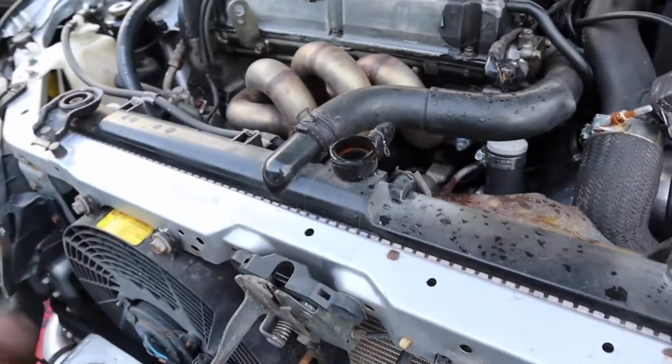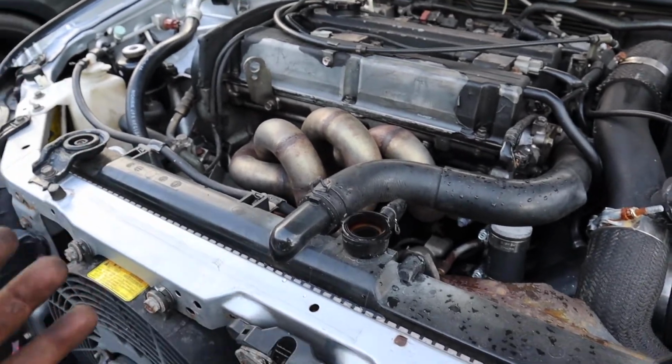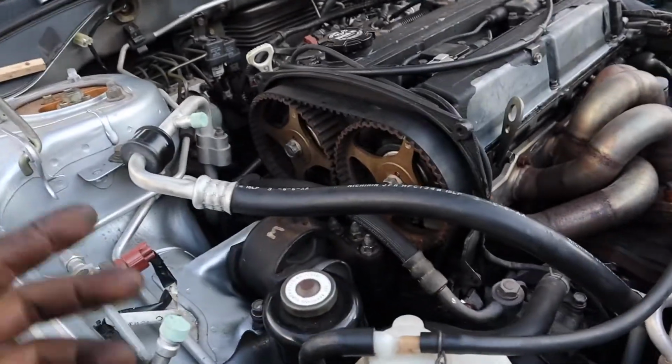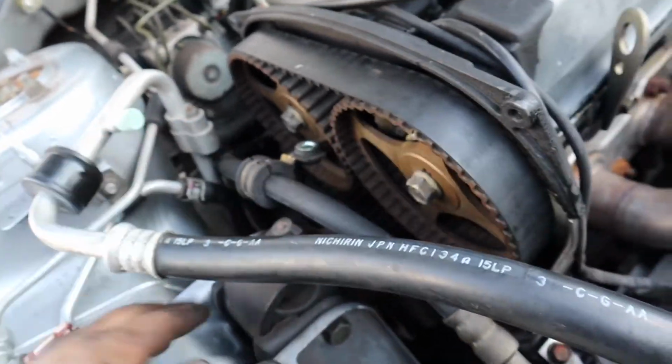I did just put in a 50-50 mixture of coolant already. Just dump it in there. I feel really confident that it's not going to leak from the coolant pump, so we should be good to go. Everything else is all nice and tight. Timing belt is on point. Everything looks good.